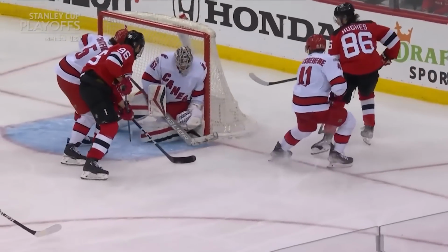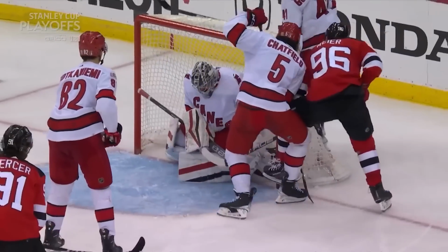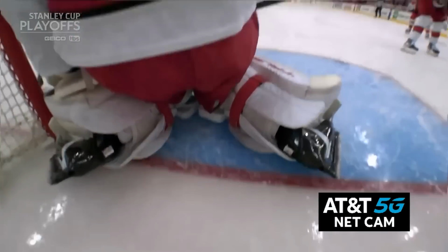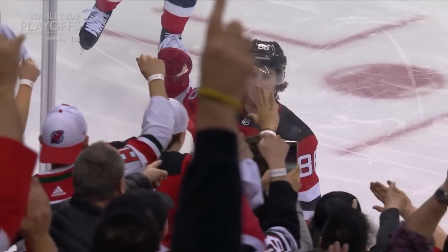No hesitation there, Jonesy, by Hughes to get some escapability from Gostisbehere. Again, just funnel it towards the net. And a little push on the end. And you see in our AT&T 5G net cam, that puck is over the line before the push from Meyer.